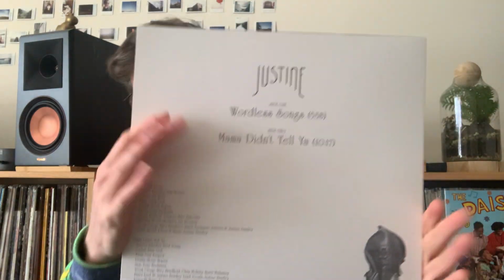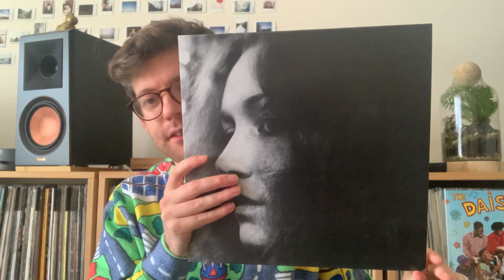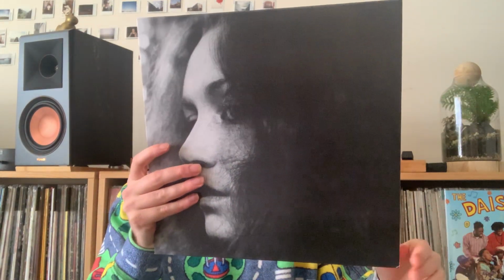It's a 12-inch with 2 tracks on it, by an artist called Justine. I think she was from Sydney, and this came out in '79. Reissued in 2019 by Left Ear Records. Parts of it sound like Sade, parts of it sound like a jammed out jazz funk thing. Some really interesting vocals. She isn't the most amazing singer in part.